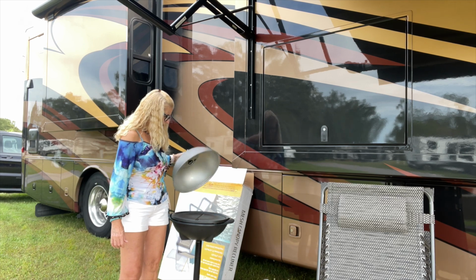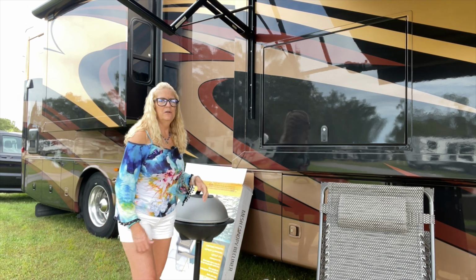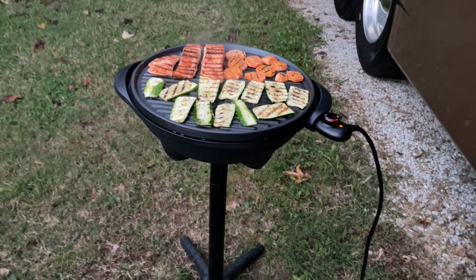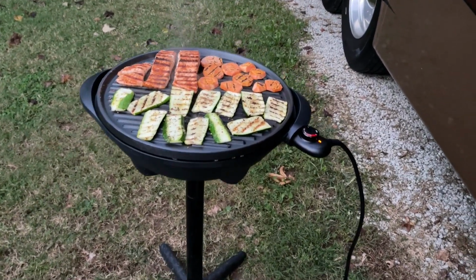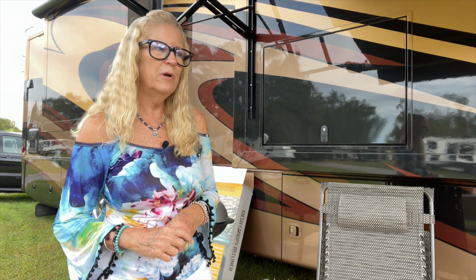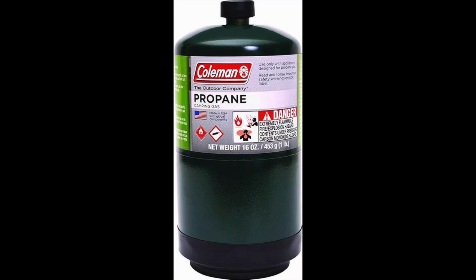And this one has the ridges, so when you're making burgers and meat, you get the grill ridges. But we also have a flat grill for veggies and pancakes and stuff like that. So we prefer the electric grill, easier to travel with. You don't have to have the propane tanks either.